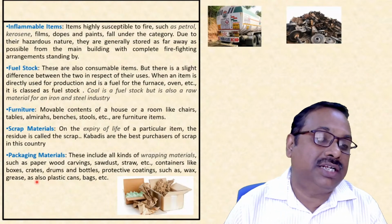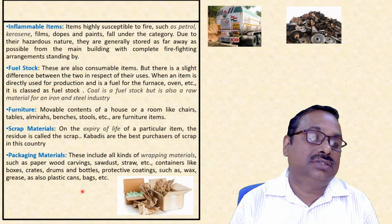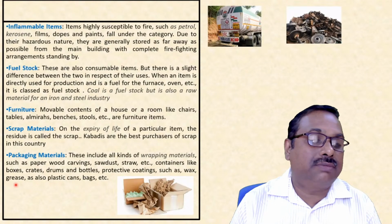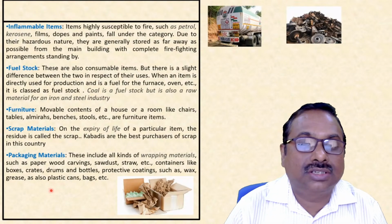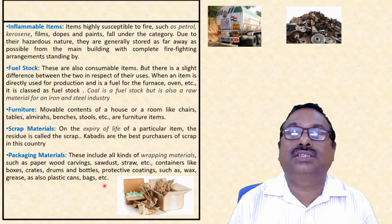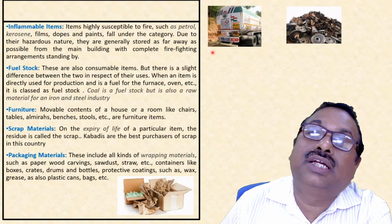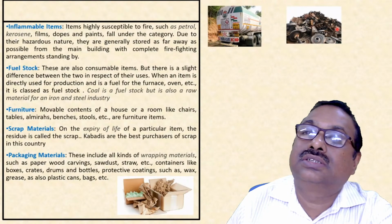Next is packaging materials. This includes all kinds of wrapping materials such as paper, wood carving, sawdust, straw, etc. Containers like boxes, crates, drums and bottles. Protective coatings such as wax, grease, as also plastic cans, bags, etc. So these are all packing materials. These are all kerosene, petrol or diesel carried in a tanker. These are the scrap materials, kawadiwala.